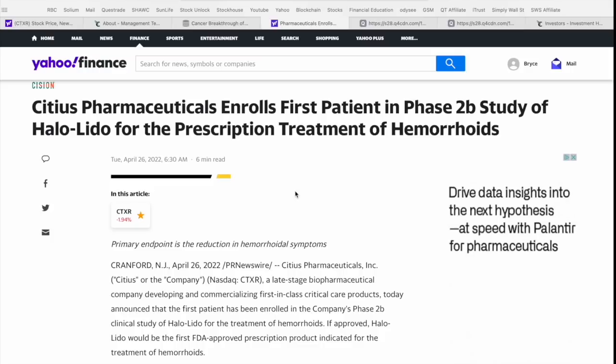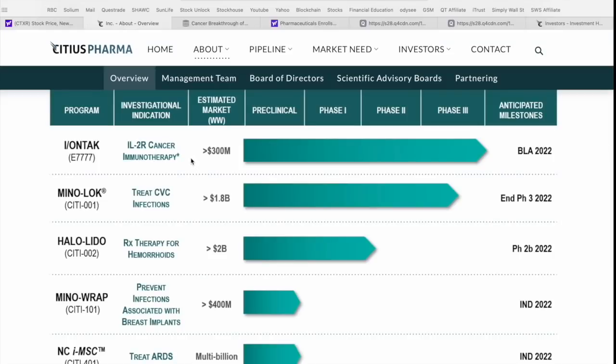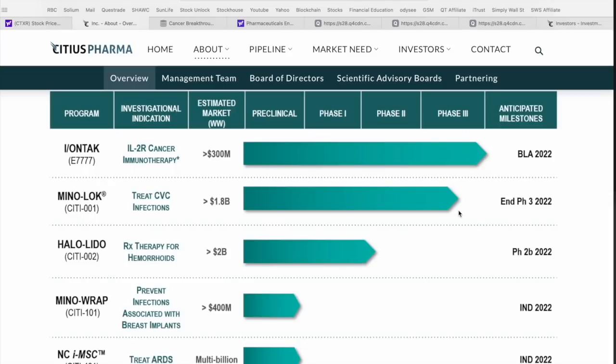So this is a super exciting development and really a great example of how the team at Citius Pharmaceuticals is continuing to push these programs through the development pipeline. And you can see the Halo-Lido program here moving into the phase 2B trials, which is noted as an anticipated milestone for 2022. So I wanted to throw that in because it's super timely and very relevant to the theme of today's video, and we're actually going to refer back to that article in a little bit more detail towards the end of today's presentation.